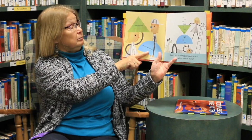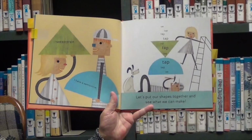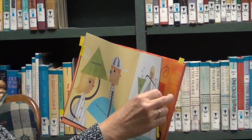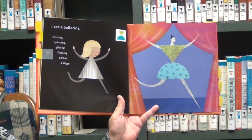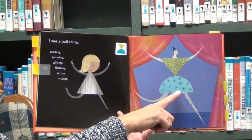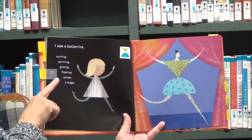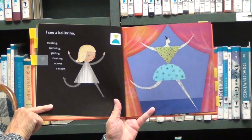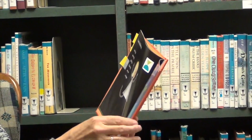I have a triangle. I have a semicircle. Let's put our shapes together and see what we get. So they try to patch them together, and then each child guesses what they can make. Now, this little girl saw a ballerina, and you can see the shapes, slightly different patterns on them so that we can recognize them, and some lovely poetic text. I see a ballerina twirling, spinning, gliding, floating across the stage. We go on to more shapes and more combinations.